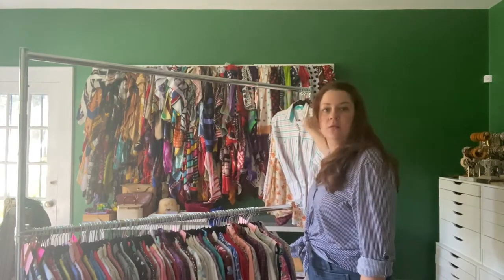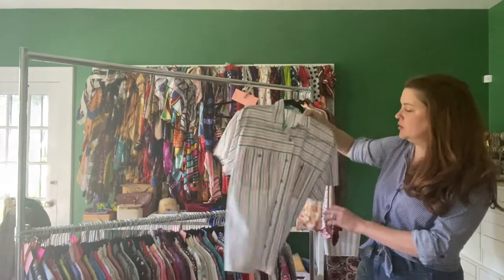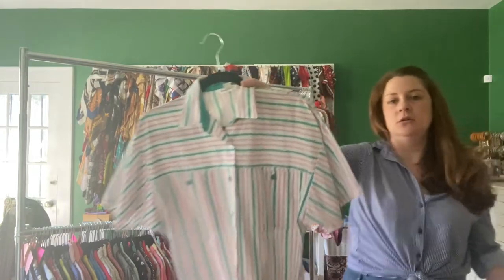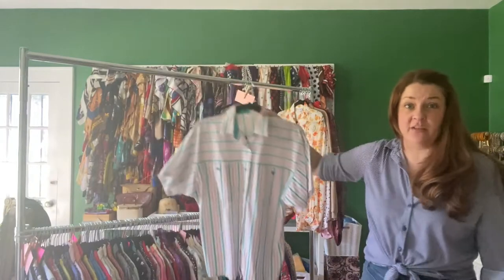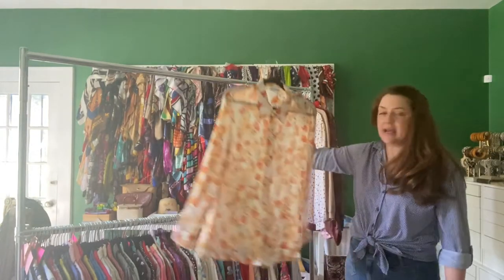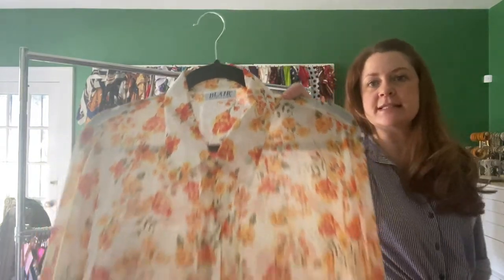And so, okay, these are going to be 44 to 48 inch bust. If you're unsure, go ahead and give me your best size and I can remeasure for you. I should have measured all of these, but I actually forgot and I want to just kind of get through it. This one's going to be more like a 46.